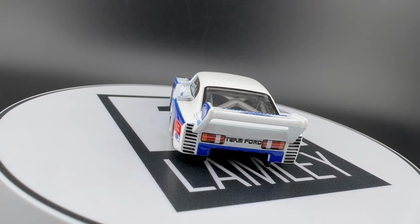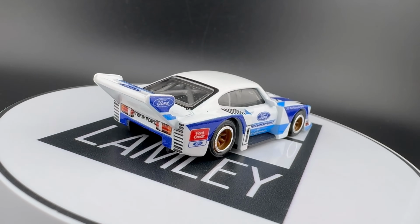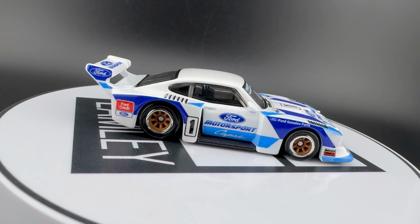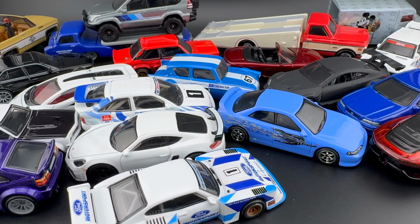This one has such a classic silhouette, such a classic vintage racing look. We're seeing this kind of subtle continuation of the vintage racing line, which is so cool to see. And I think this one looks really, really good. The Ford Capri. And then what are the last two?